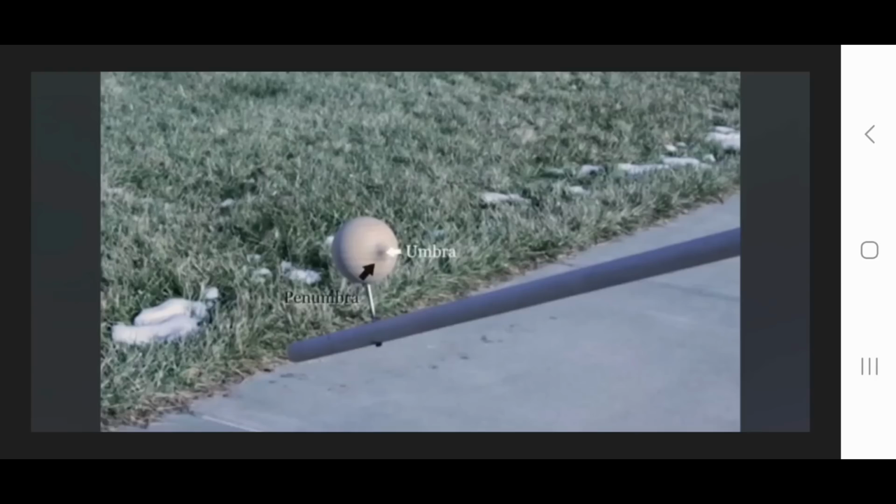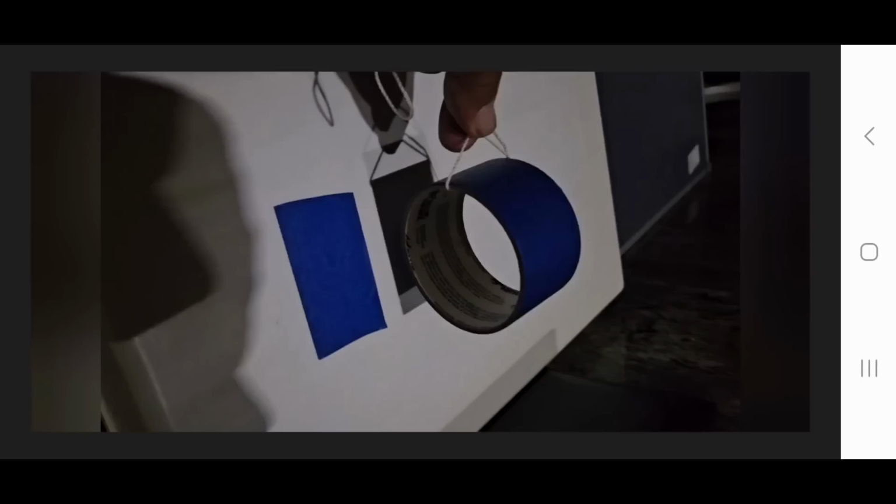So here's her solar eclipse model, and it's super vague. It really doesn't even show you how they got it, how they did it. But let me show you what they're not showing you. So I have a roll of tape laying around. Let's cast a shadow with it. So let's jump back here and try to cast a umbra penumbra.